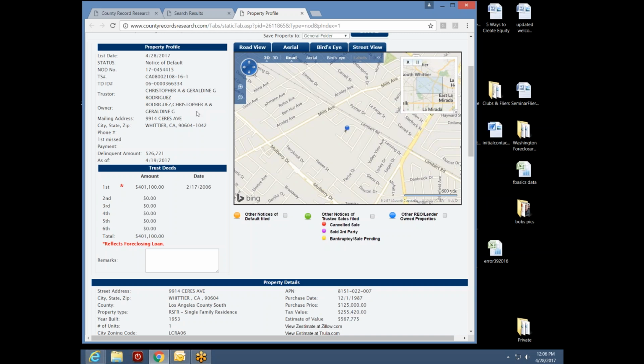So now, if I go to the property, I know I've got to work with Christopher and Geraldine. I also know that their delinquency is about 26.7, so I have to have about 30 grand easy if I'm going to go make an offer to them to buy their property. And I know that this 26.7 is going to go instantly to the lender who's in foreclosure right now on the loan, because I've got to put this in check. I've got to stop this foreclosure from happening.